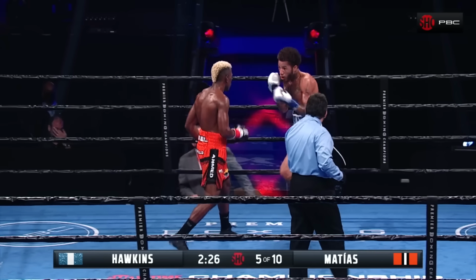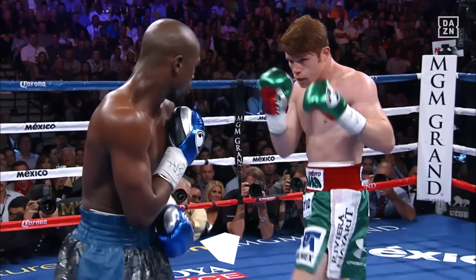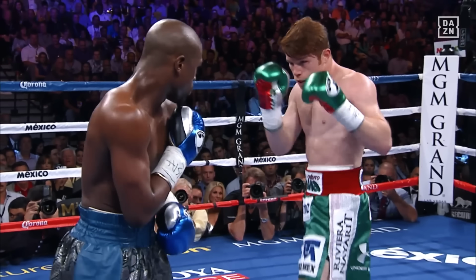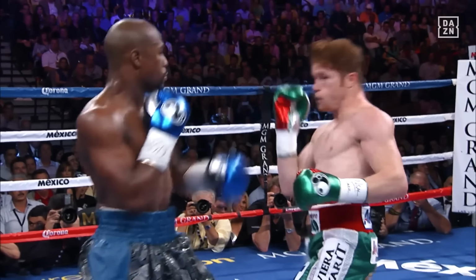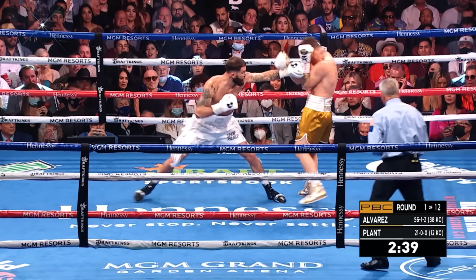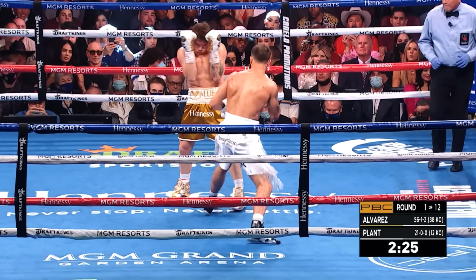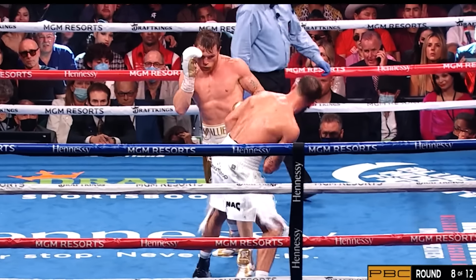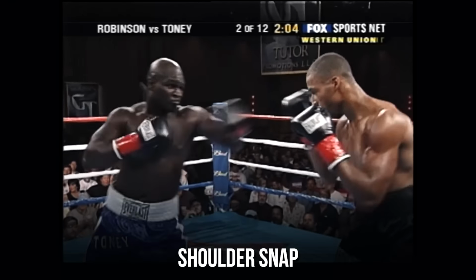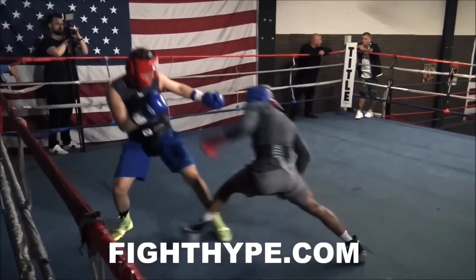Or a low guard, but having that lead hand at waist level. That way, the jab goes directly from that lower position to the opponent's head. Since it often comes from a bladed stance, it requires less waist movement and shoulder rotation, but instead emphasizes a quick shoulder snap and the movement of the lead arm. This stance also allows for a longer reach, with some boxers stepping in to extend it further.